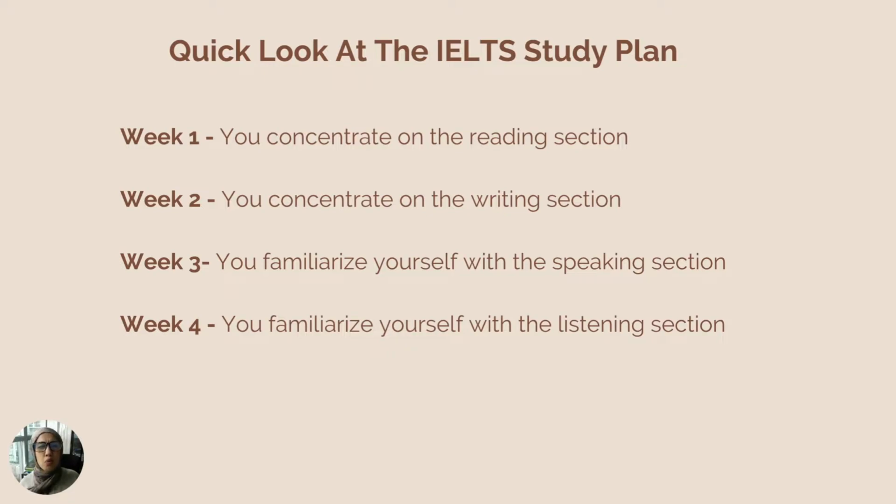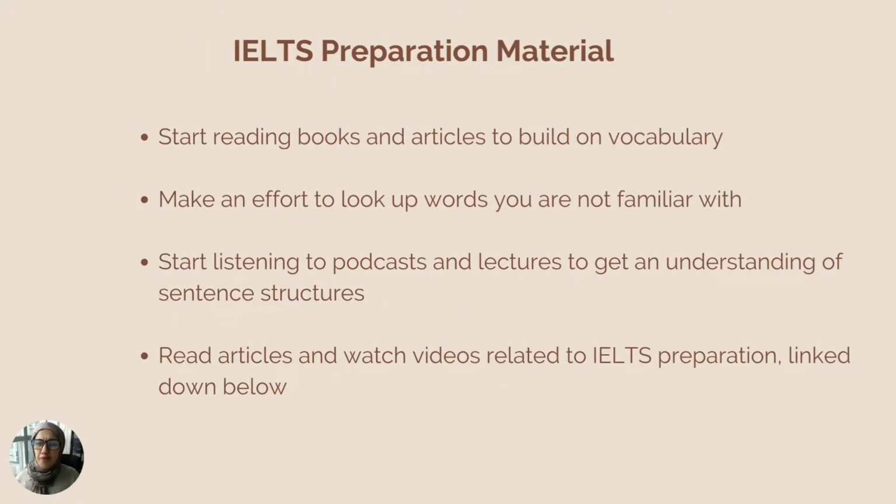So as you see, we're not concentrating on all the 4 different sections in week 1. It's better to break it down, really get to know every section, the question types, what type of passages you will see, how many minutes each section requires, and things like this, because that way you are specifically concentrating yourself on that particular section.